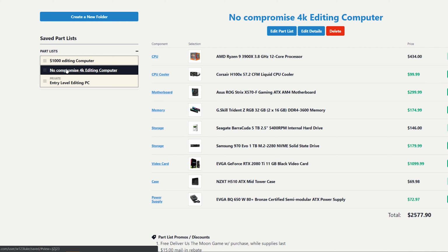And then this time we went all out on the graphics card, an RTX 2080 Ti, which will definitely boost your video editing process, especially in Premiere Pro, because Premiere will use that hardware acceleration. Case, I kind of went the same as the 1100 editing computer because I didn't see a reason to upgrade the case. But that's personal preference.